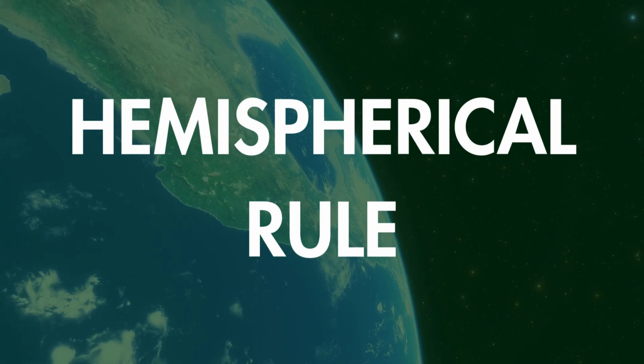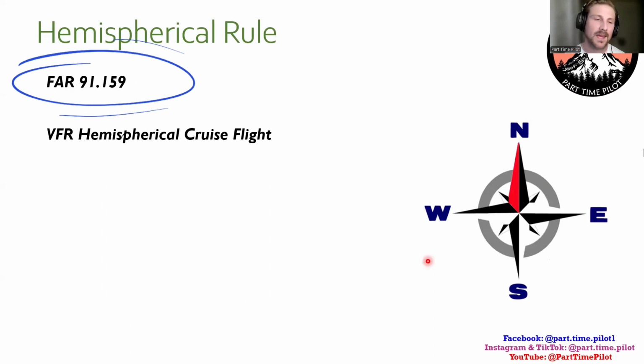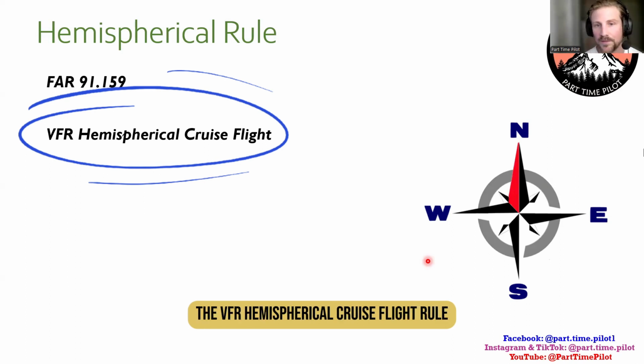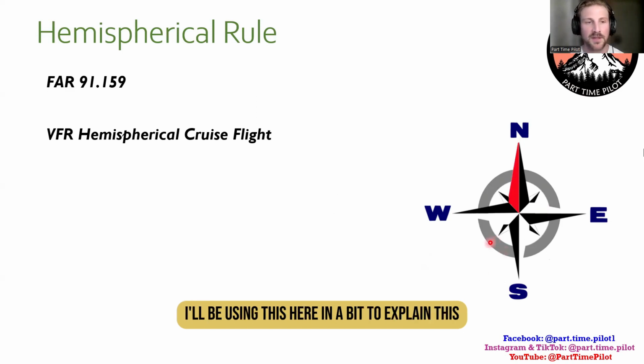Let's talk about the hemispherical rule. This is from FAR 91.159, and it's called the VFR Hemispherical Cruise Flight Rule. There's one for IFR as well, but we're going to talk about the VFR one, because it's for private pilots. So here I just have a little compass rose. I'll be using this in a bit to explain this.